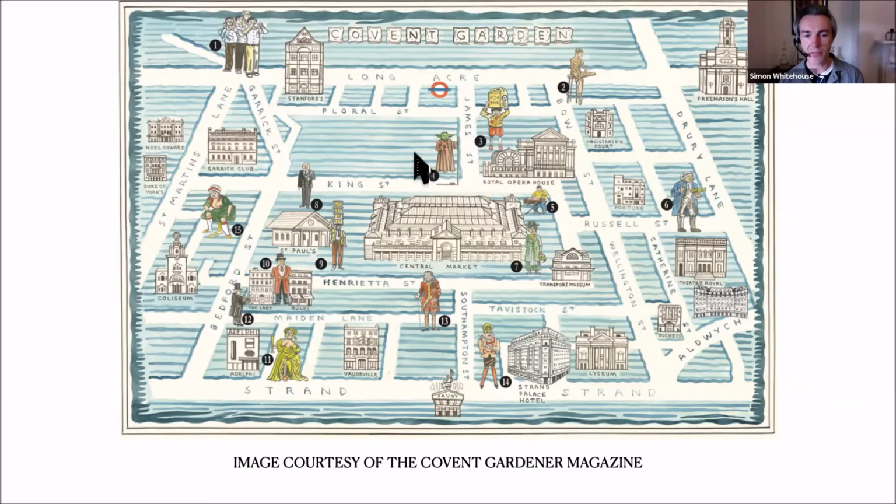So it's effectively a sort of a loop around the Piazza. Okay. And just on the map, by the way, you can see some of the characters that we're going to encounter, including the lady there in the green coat. You might recognise her. That's Eliza Doolittle, whose story, of course, begins in Covent Garden. All right, so let's carry on.